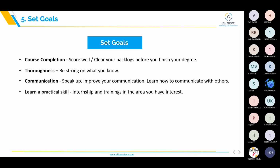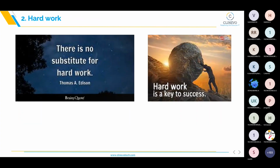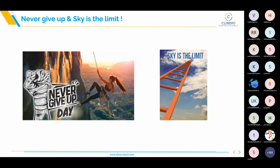It's like a short-term goal only. In the future, see, your futures are there. You can do anything. I know, when I am able to do something like this, you guys are definitely going to do much more than this. But these are some basic things I would like to highlight that you guys have to take care of. Okay, so these are the 5 things you keep in mind. As I said, make your choice, be bold, do hard work and be dedicated, and you will definitely be able to achieve anything that you want.